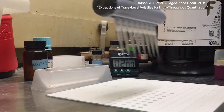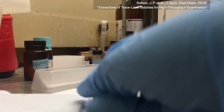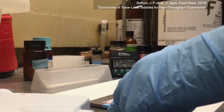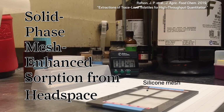The Cornell team is developing a different type of mass spec technique. Here's how it works. They start by depositing liquid samples on a thin layer chromatography plate. The volatiles quickly escape the sample, but the team catches them using a silicone mesh. Yeah, they just place it right over their samples there. They call this step solid phase mesh enhanced sorption from headspace, or SPMesh.